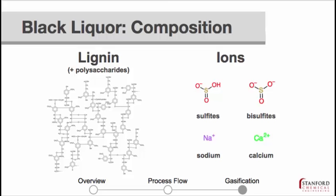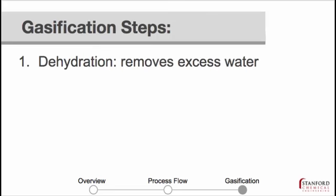Black liquor is composed of lignin, which is a complex polymer found in the cell walls of plants, as well as other polysaccharides. It also contains ions which are used to treat the pulp. These include sulfite, sodium, and calcium. Looking at the gasification steps, we first start with the dehydration or drying process, which removes excess water from the black liquor before even entering the gasification chamber.